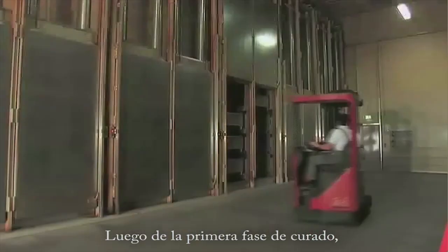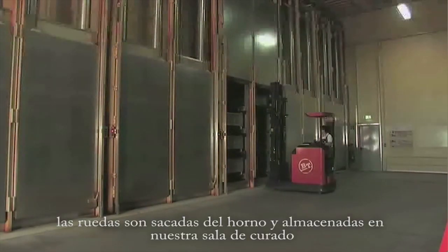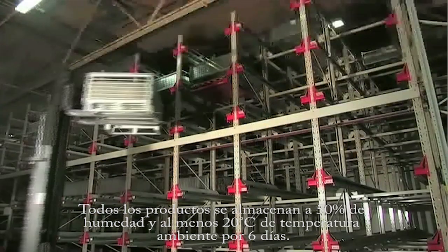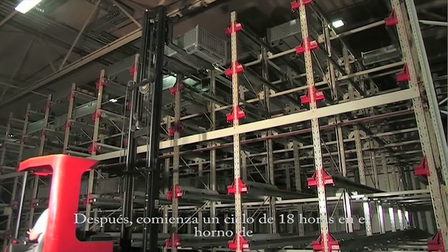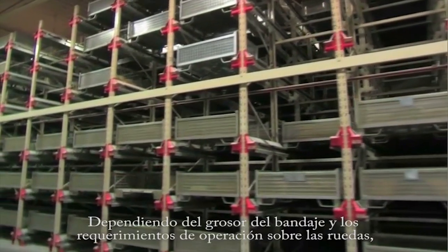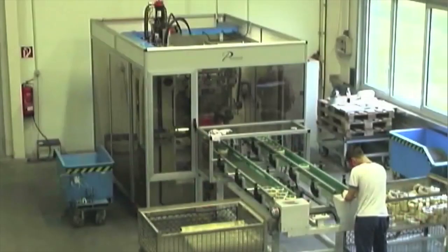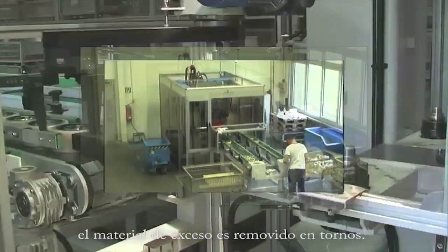After expiry of the first curing phase, the wheels are removed from the oven and stored in our curing room, which is unique worldwide. All products are stocked at 50% humidity and at least 20 degrees Celsius ambient temperature for 6 days. Afterwards, a cycle of 18 hours storage in the curing oven and 6 days storage in the curing room begins. Depending on the thickness of the wheel tread and the operational demands on the wheels, this cycle is repeated for up to 6 weeks.